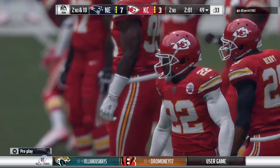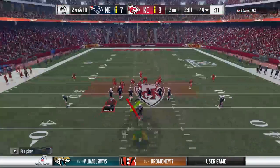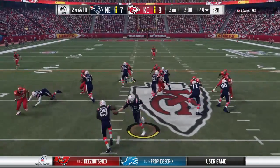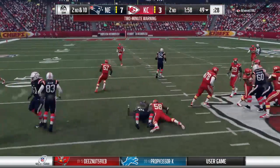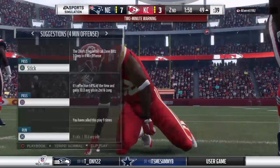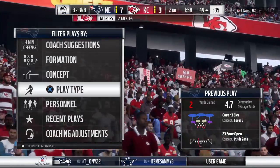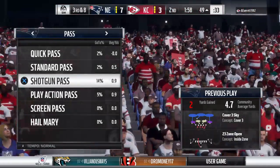Game clock at 2:01. Time for one final play before the 2-minute warning. That was second down run for Murray. And he might have got this across midfield, not by much. They'll mark it down at the 49. A minute 58 to go in this first half of play.